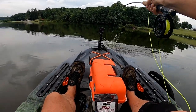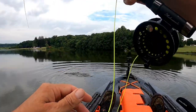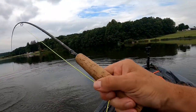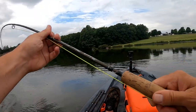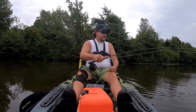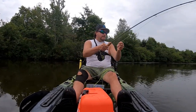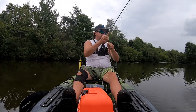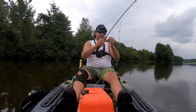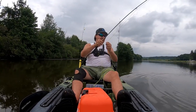It is a big fish. Whoa. Whatever it is, I caught it on a fly rod. Oh, it's a big bass. It's a big bass on a fly rod. Got a big bass I got on a fly rod though. That's pretty cool.